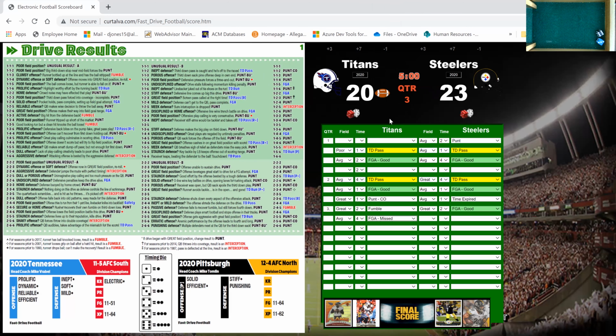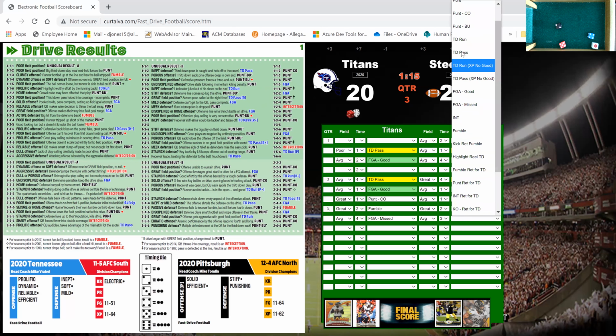So the field goal attempt was missed by the Titans, and that'll put the Steelers in average field position to start this drive. 2-4-5 here. Secure offense. They're at home. Rusher recovers their own fumble on the 3rd down loss, so it is just a punt for the Steelers. 3 ticks off the clock there, and they're going to go ahead and punt the ball away.